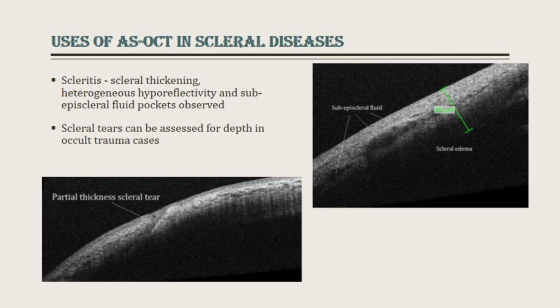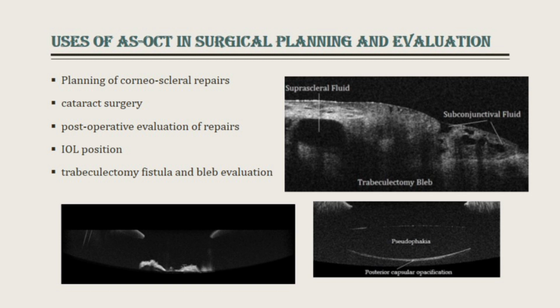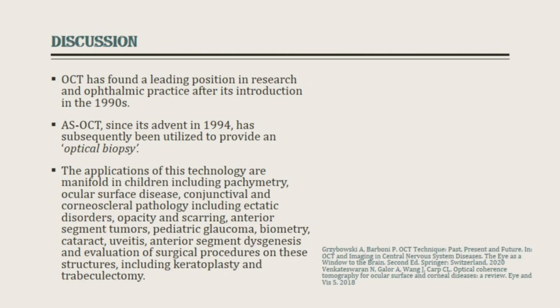In surgical planning and evaluation, planning of corneoscleral repairs can be done, as well as cataract surgery, postoperative evaluation, intraocular lens position, and trabeculectomy, bleb, and fistula evaluation. This is a patient with primary aphakia.